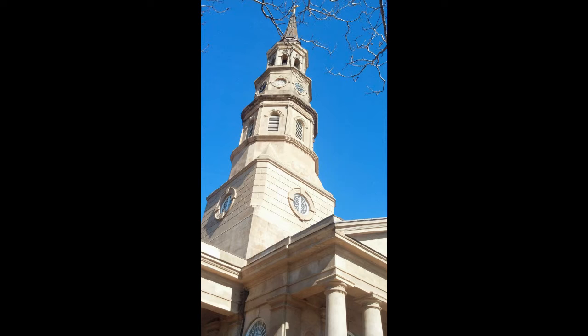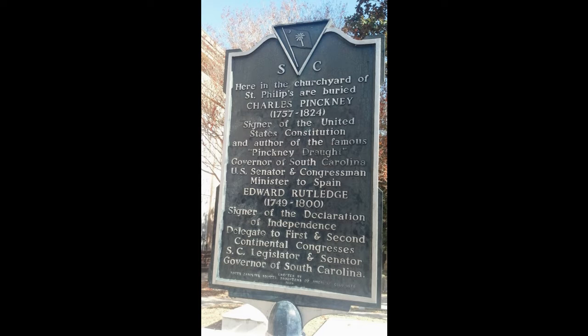And there are several notable burials within the grounds, including John Calhoun, the 7th Vice President of the United States, Charles Pinckney, one of the signers of the United States Constitution, and Edward Rutledge, who is a member of the Continental Congress and one of the signers of the Declaration of Independence.